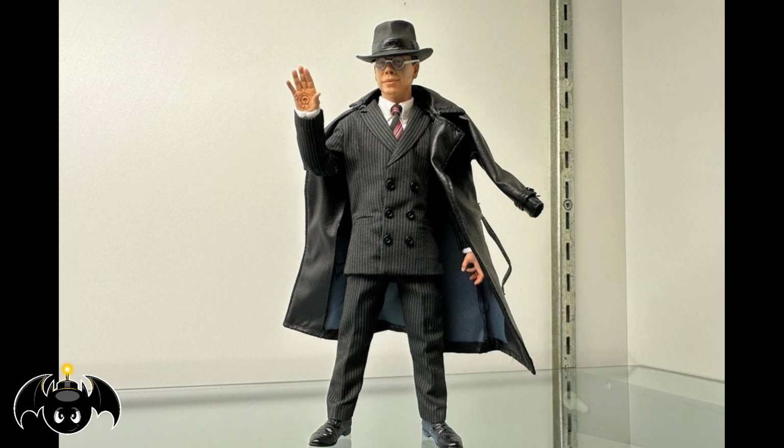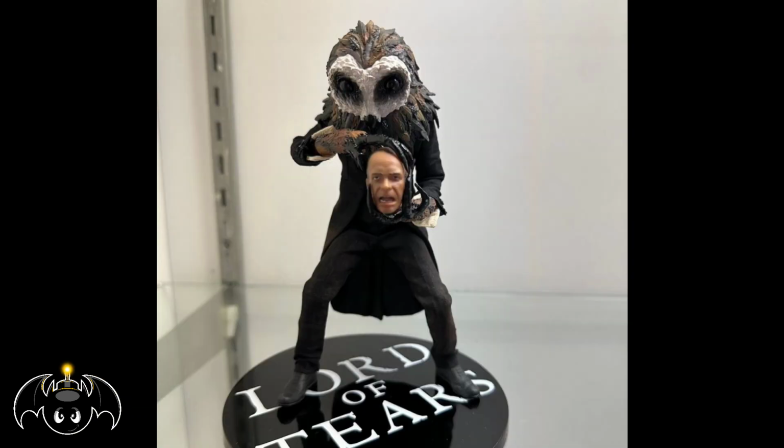Now, they also had the Lord of Tears on display, which I know a lot of people are going to be sleeping on, which I totally understand. Very obscure indie film, which was very weird, but again, I get it. But I think it's going to look really cool next to characters like Nosferatu and Bartholomew Vex. That's where I'm going to put him on my shelf, so I'm really hyped about that one.